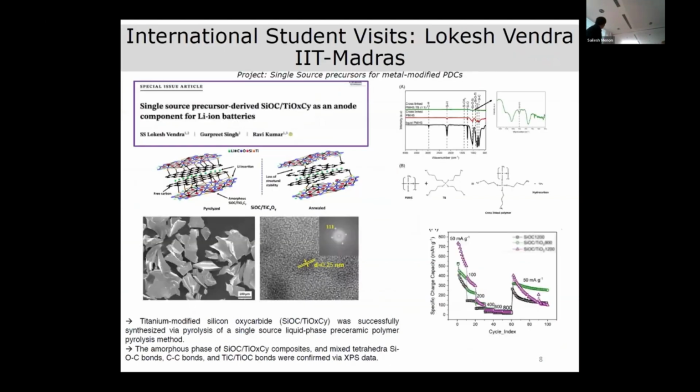So this is the paper that came out early this year from Lokesh, who was a visiting student in my lab. Lokesh works for Ravi Kumar at IIT Madras, and their group has pioneered preparation of PDCs, especially quaternary type. They have developed a single source precursor that would result in titanium containing silicon oxycarbide. They were looking for a use of this material for energy applications, some capacitor applications and also batteries.